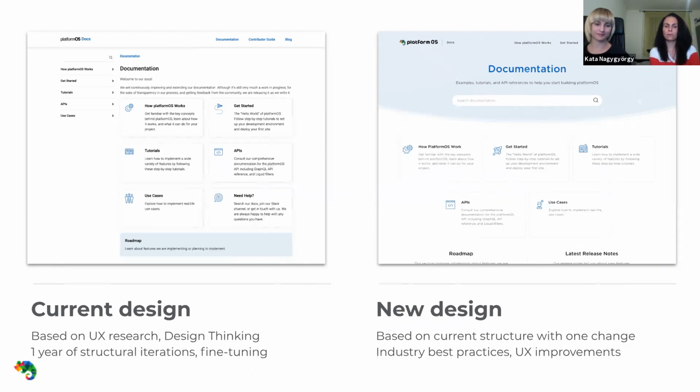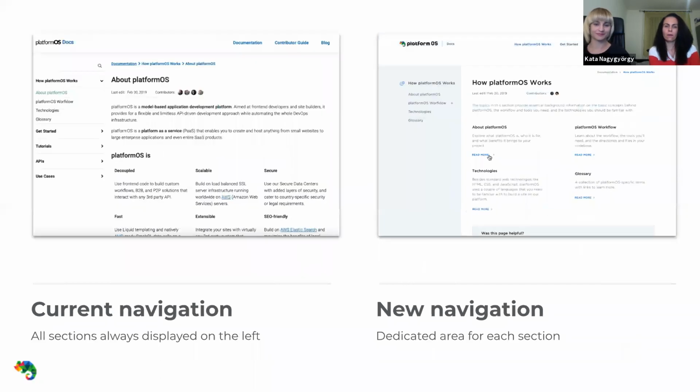The new design will be based on the current structure with one change and reflects our brand, industry best practices, and UX improvements. The change I mentioned is that on the current site, the left side navigation always displays all large sections, regardless of where you are on the site.